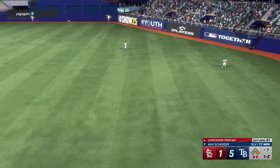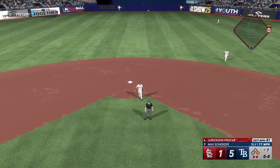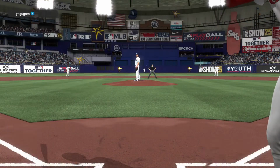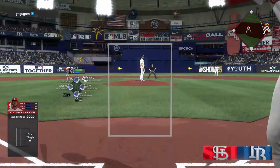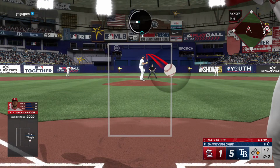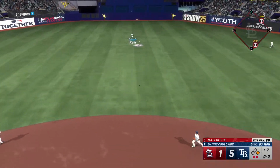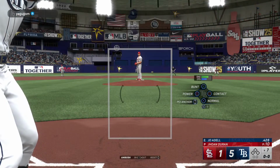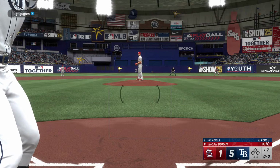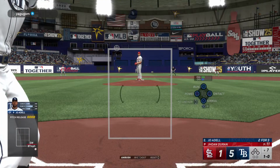Two down. And now Matt Olson up to hit. Now pitching for the Rays, number 54. On a line out towards center. Reaching for it and brings it in. And we're back. Here's the left fielder, Jo Adell. That misses the zone. 1-0.